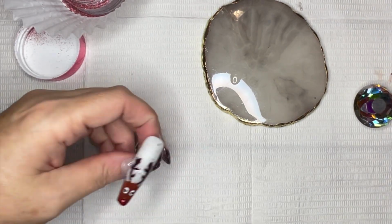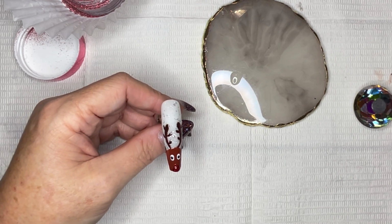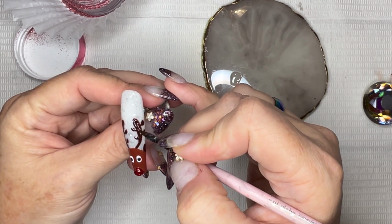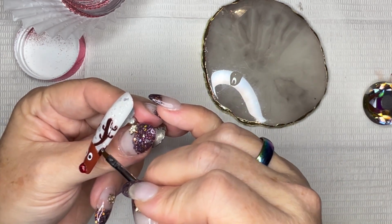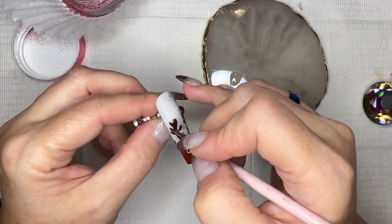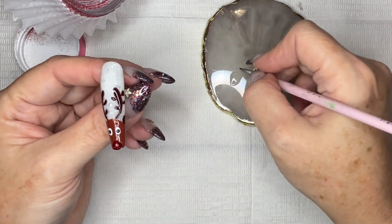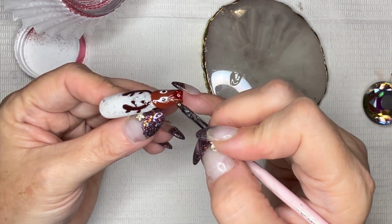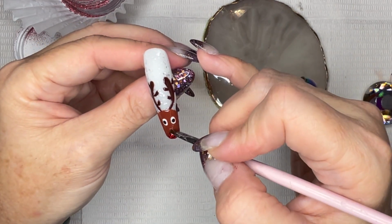So I want to keep the background matte. So I've taken some of my top gel and decanted it onto my palette, and I'm going to go in and just paint out Rudolph. Now I don't need to go over Rudolph's nose because I used top gel to mix the glitter in. So it is non-tacky and it is good to go.